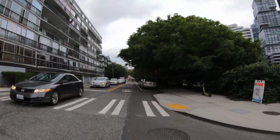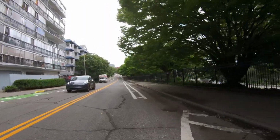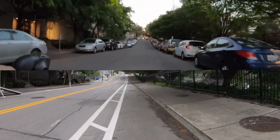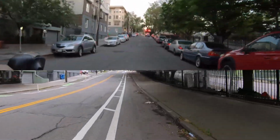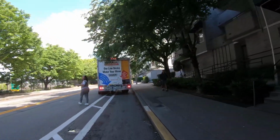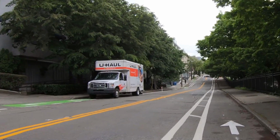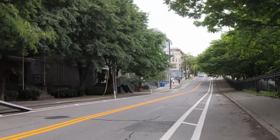Crossing Denny Way, we'll see the new protected bike lanes. Comparing the before and after footage, you can see how the parking lanes on Melrose Avenue were repurposed so that protected bike lanes could be installed. Unfortunately, you can also see that drivers continue to ignore plastic flex posts when they illegally park in the bike lanes. In this case, I told them about the nearby loading zone, and they refused to move.